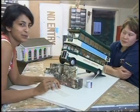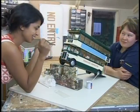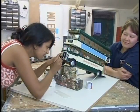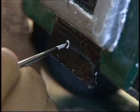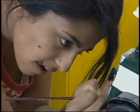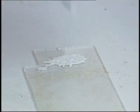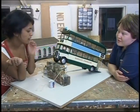A bus garage wouldn't be a bus garage without one of these, and I'm just about to personalise the number plate. Yeah. How's it look?